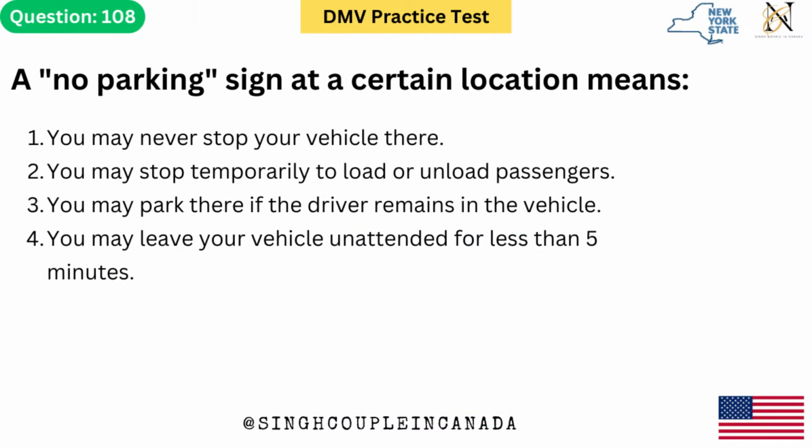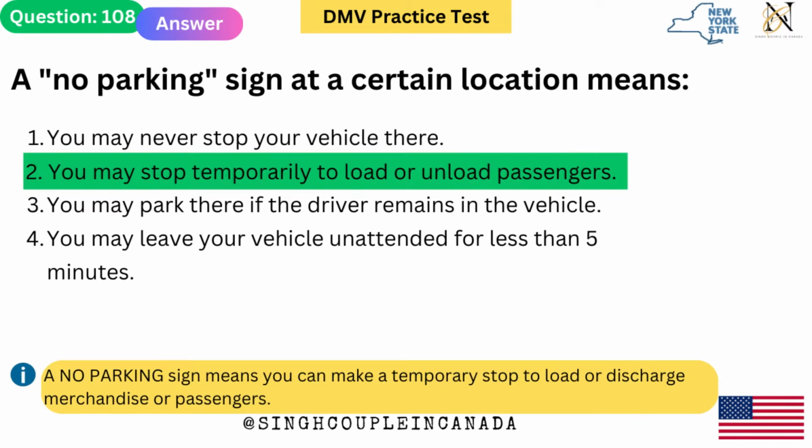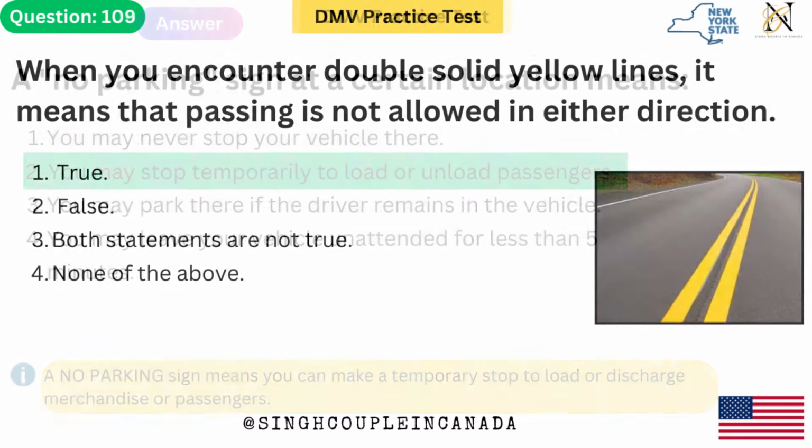Question number 108. A no parking sign at a certain location means: 1. You may never stop your vehicle there. 2. You may stop temporarily to load or unload passengers. 3. You may park there if the driver remains in the vehicle. 4. You may leave your vehicle unattended for less than 5 minutes. The answer is 2. You may stop temporarily to load or unload passengers. A no parking sign means you can make a temporary stop to load or discharge merchandise or passengers.